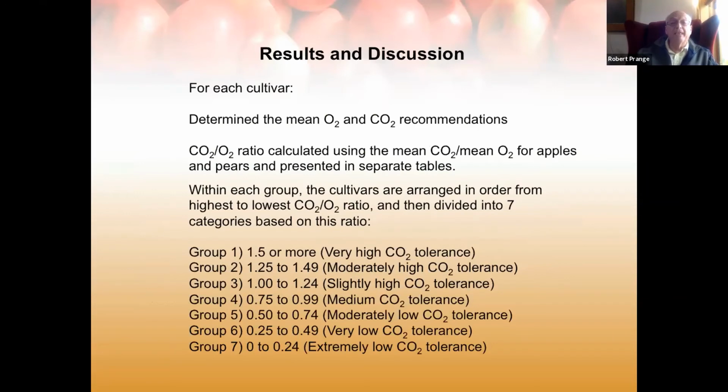So I've mined that data set, and from that, I will now talk about just the information relevant to carbon dioxide. I determined the mean oxygen and mean CO2 recommendations for each cultivar. I calculated the ratio of CO2 to oxygen using the mean CO2 and mean oxygen, and I will present them in the following separate tables. What I learned is that the cultivars can be arranged in order from highest to lowest CO2 oxygen ratio, and I've divided them into 7 categories based on this ratio.